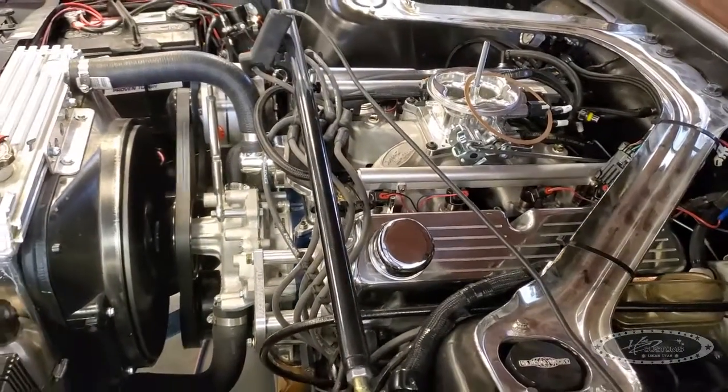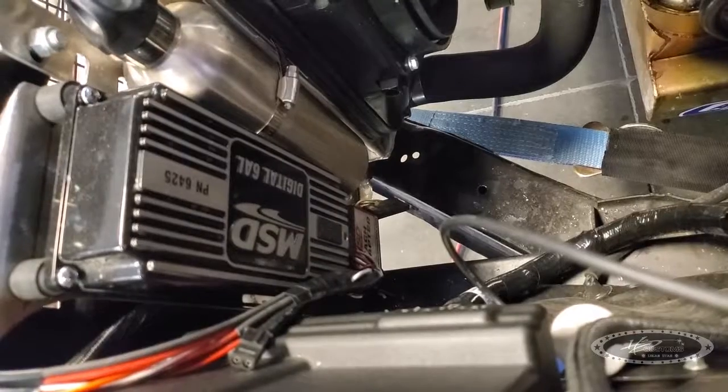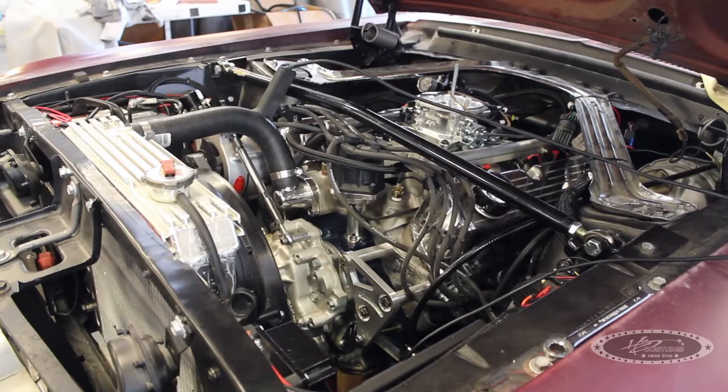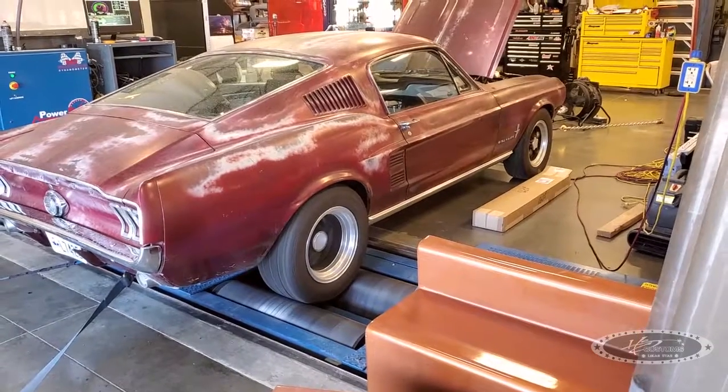It's got 10-to-1 compression, it's got AFR heads, running full Aeromotive fuel system, in-tank pump, Aeromotive fuel regulators, all 6-dash lines, Edelbrock Victor Jr. intake on it.